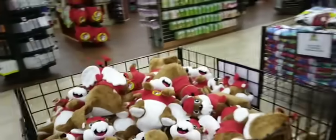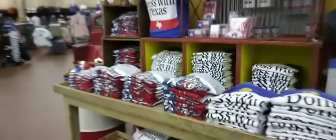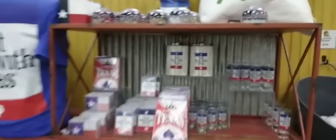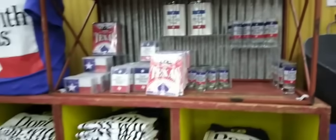Let me think. You see a shirt? Oh, how cute. Oh, how cute. Don't mess with Texas. Look at that. That's my kind of shirt. I love Texas. How cute. A Texas snowman that's melted. I bet those are really popular right now. That is so cute. How cute. Texas balls. Oh, how cute.